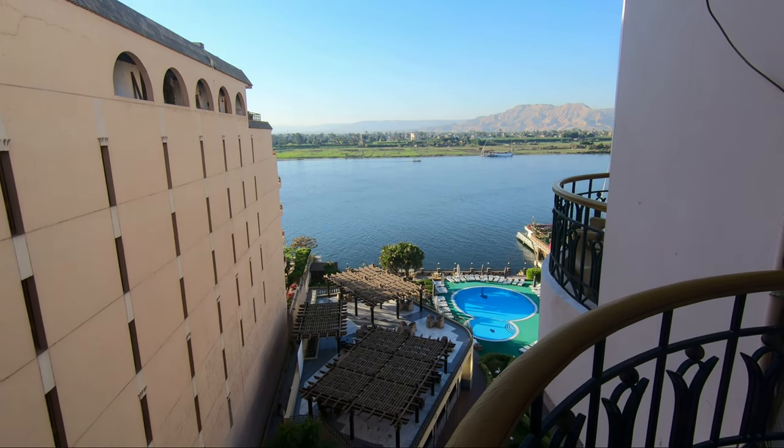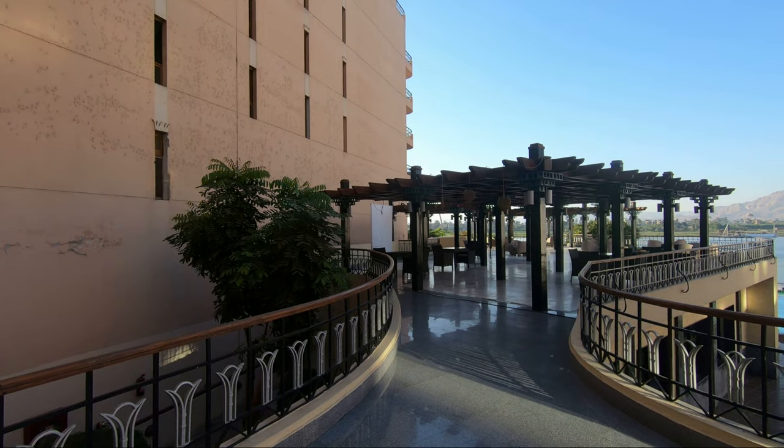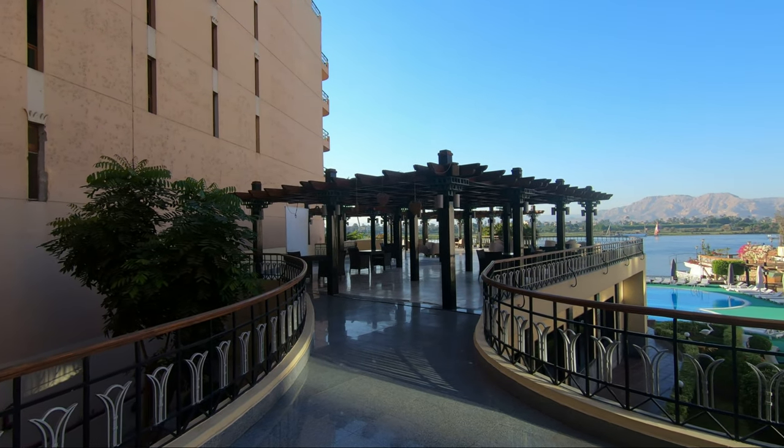After my shower, I took pictures and videos of the hotel complex, and then I visited the balcony many times during my stay.